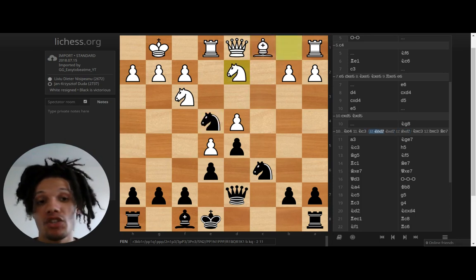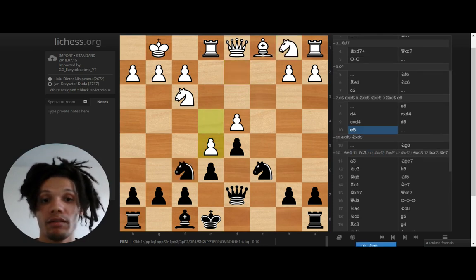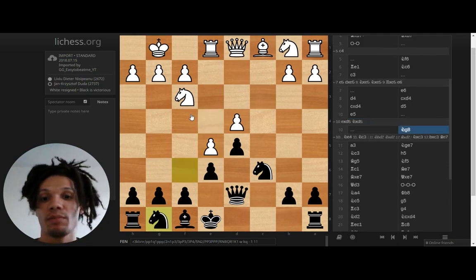That being said, maybe it's just some pieces would have been traded off, and the position maybe would have been a little bit too dry, and Duda is a high-rate player and wanted to keep pieces on the board. That's always a thought there. So anyways, instead of knight e4, knight g8 was played.